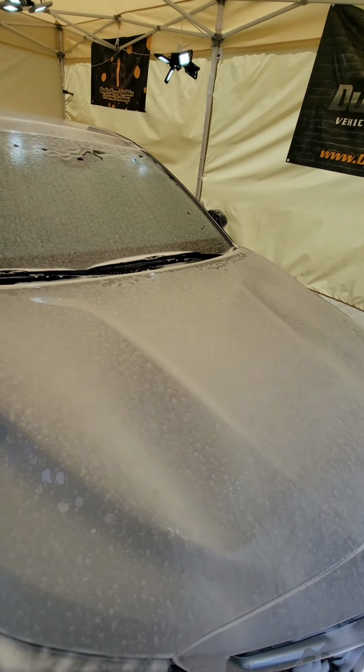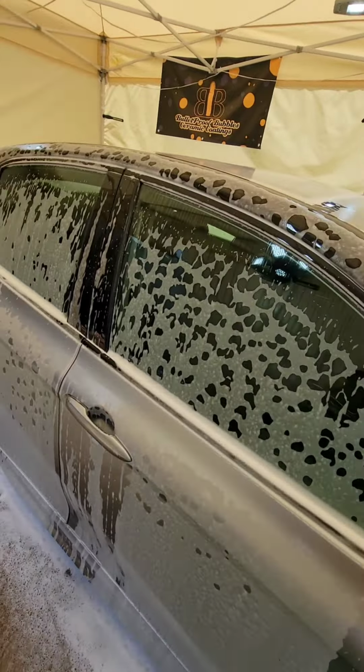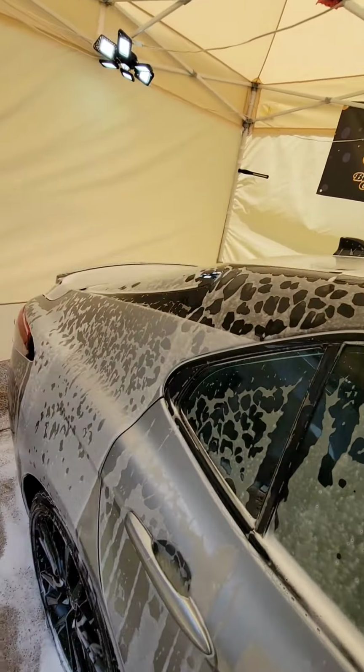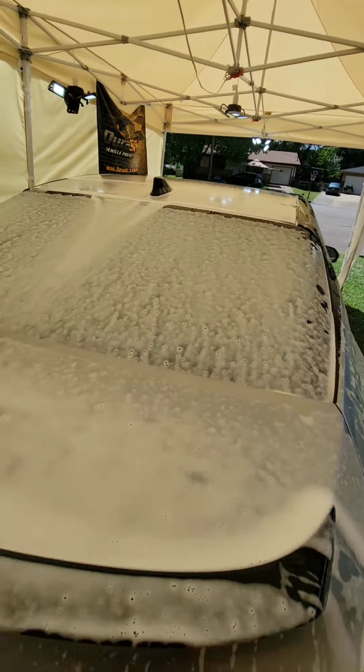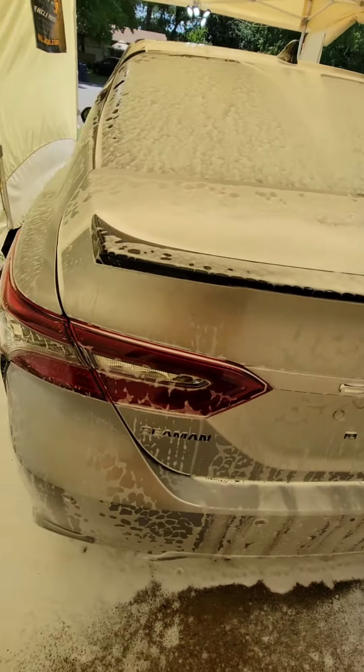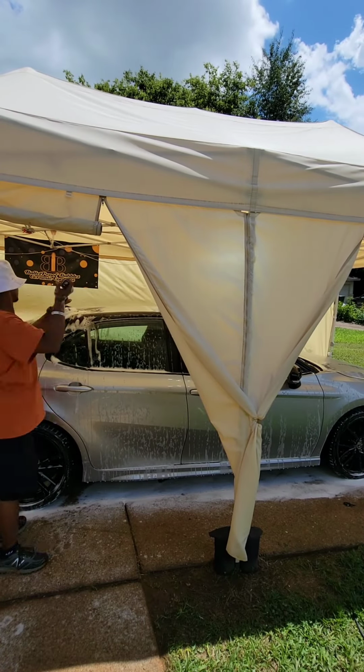And since the customer took such good care of it and brought it to me with not much dirt on it to begin with, this is definitely a feasible way to wash the car. If it was a lot dirtier, I probably would take a few more steps before I foam it, or maybe I would just do it all by hand.